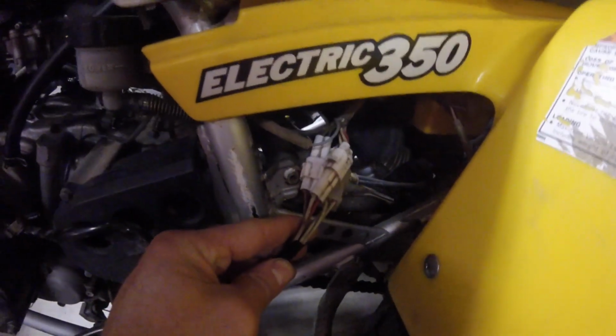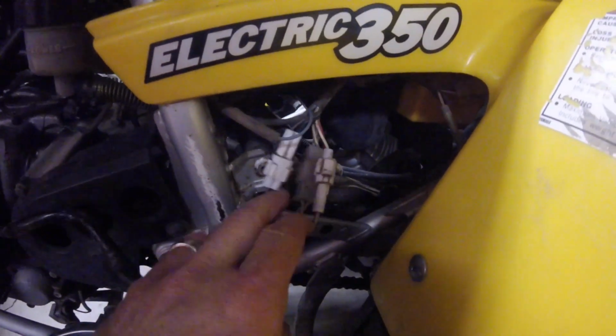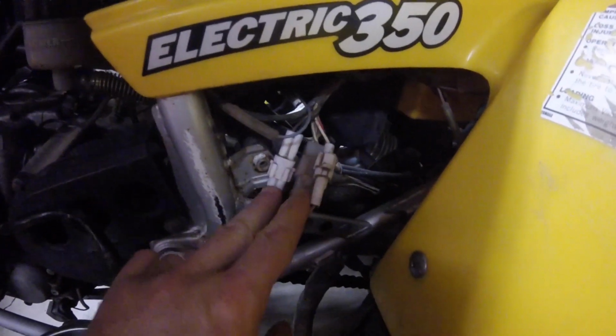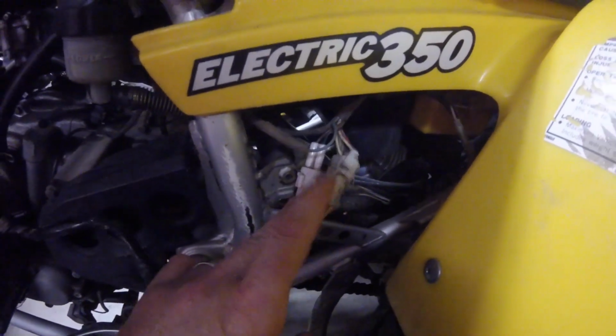I came down and I pulled these wires out. I tested the stator, and both sides of this were good. Both legs were good. Those came up in spec. No issues there.